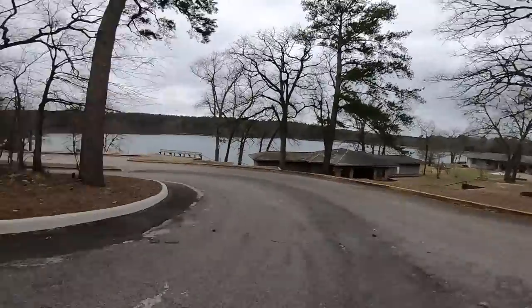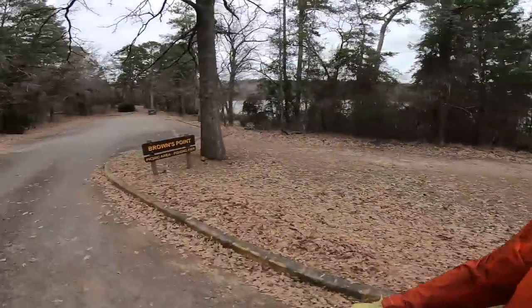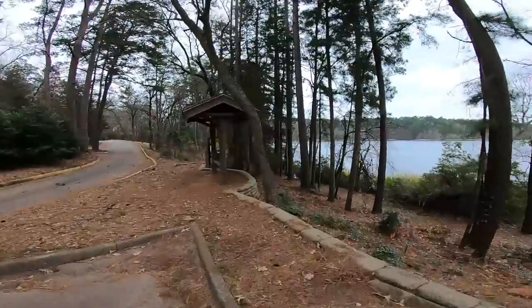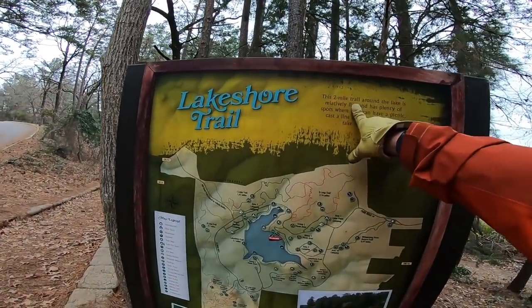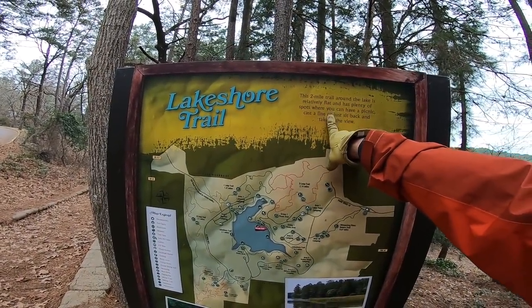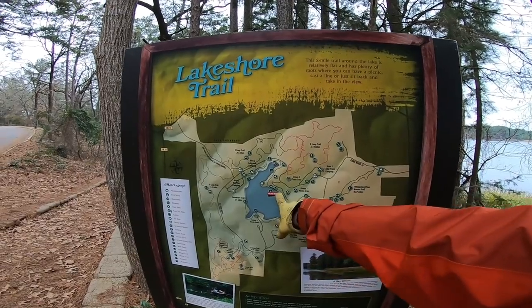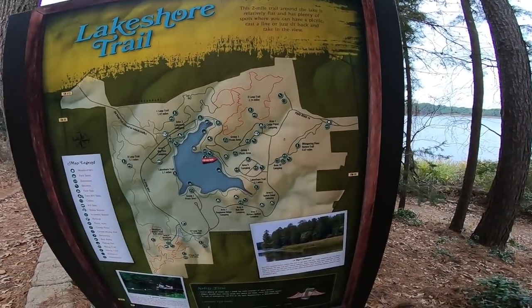There's a couple of things over here that I wanted to check out and share with y'all. And one of those is down this road. So we'll cruise down here to the fishing dock on Brown's Point. Let's look at this. So the 2 mile trail around the lake is relatively flat and has plenty of spots where you can have a picnic, cast line, or just sit back and take in the view. So we're right here. And apparently that green goes all the way around the lake and it's fairly accessible.